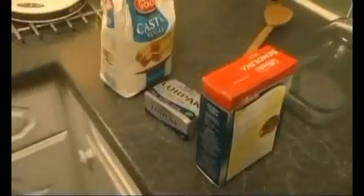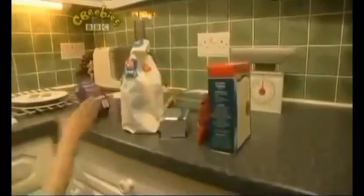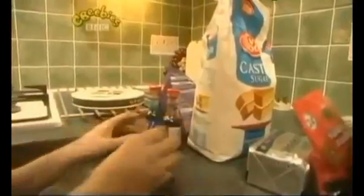Okay. We need some semolina. We need the butter, sugar, chili, raisins, almonds, food colouring. Now we're ready to cook. Halwa is an Asian dessert.